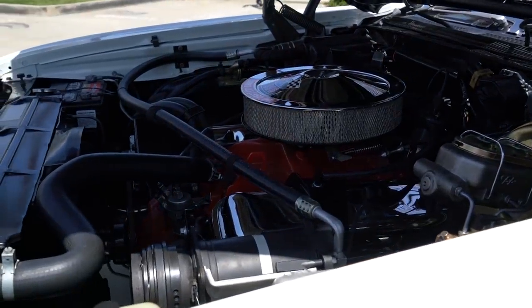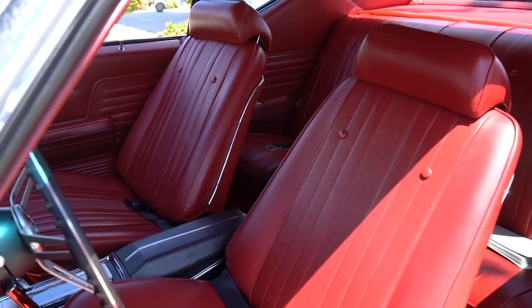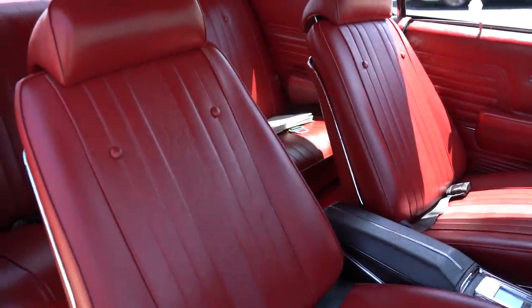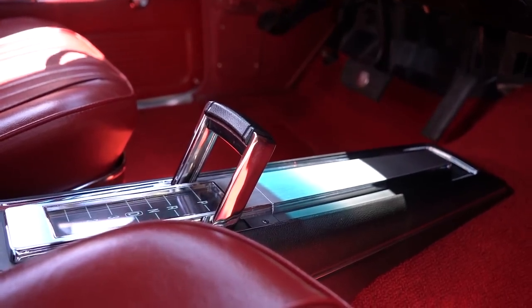It is a factory air-conditioned car. They weren't all back then. Went from a bench seat, which is horrible, unless you got a hot chick sitting next to you that you want to get her a little closer to you. Gone to buckets, gone from the column shift down to a console shift.